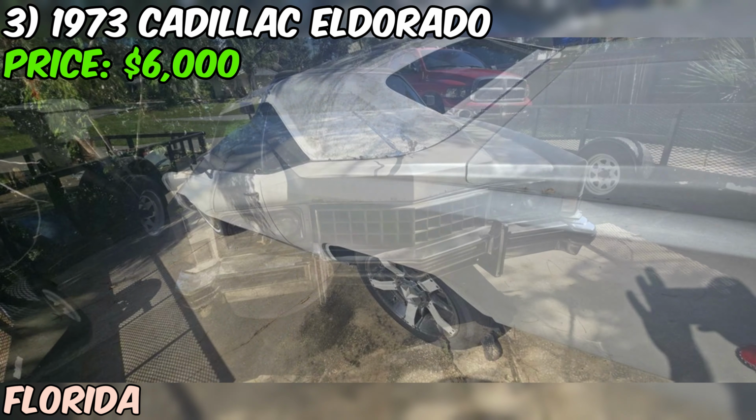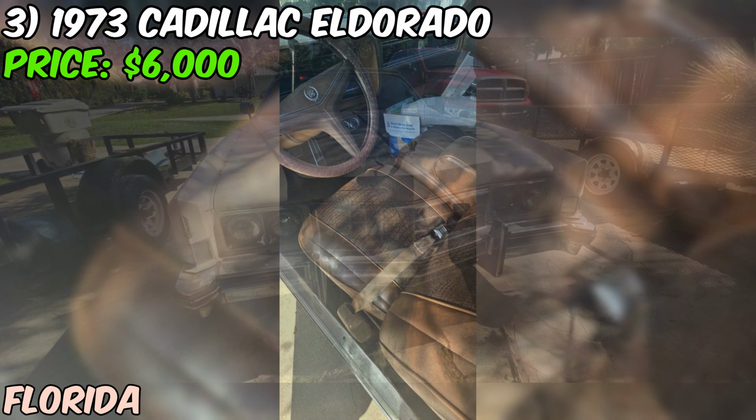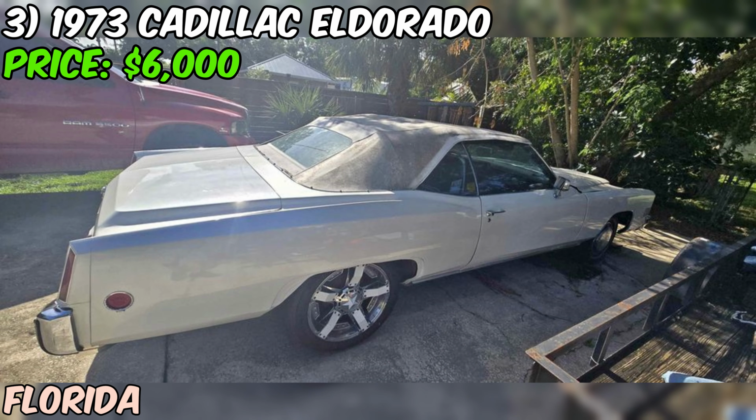As always, I encourage potential buyers to thoroughly inspect the vehicle, request additional information or photos, and consider having a trusted mechanic assess the car before making a decision. While this Eldorado has the potential to be a stunning classic ride, it's essential to weigh the costs and benefits carefully.